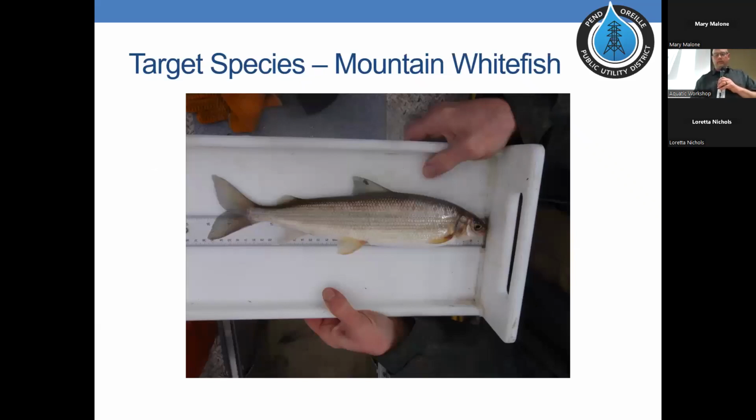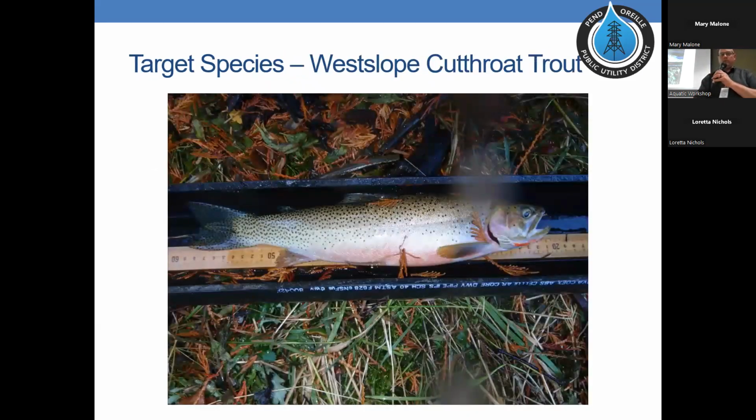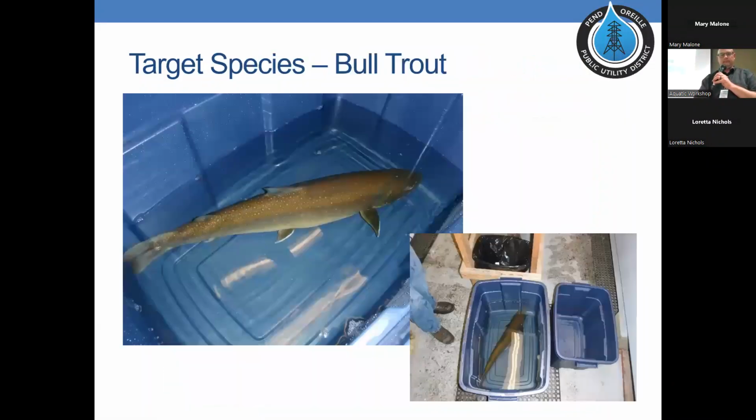I just want to go through the 3 target species, which you've seen, but maybe my pictures are better. That's a mountain whitefish, pretty healthy adult. That's West Slope cutthroat trout that actually came out of Sullivan Lake, out-migrating downstream from the dam before the Mill Pond Dam was pulled out. And that's one of those large bull trout I was talking about. This one was about 5 pounds.